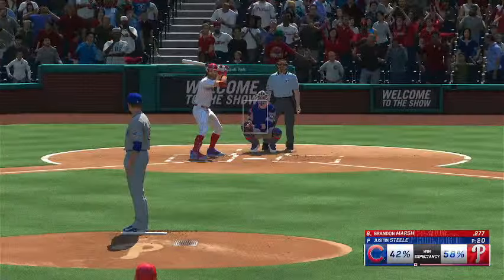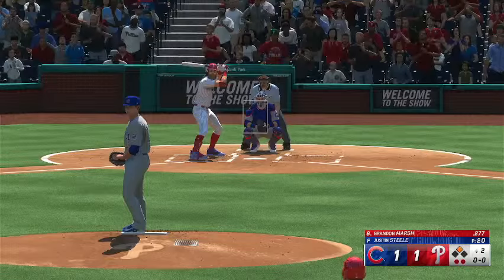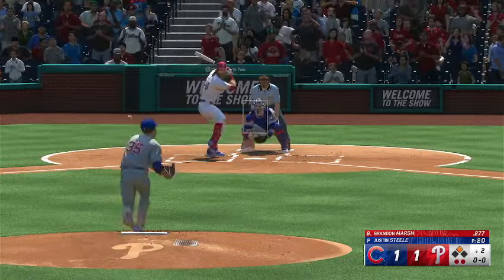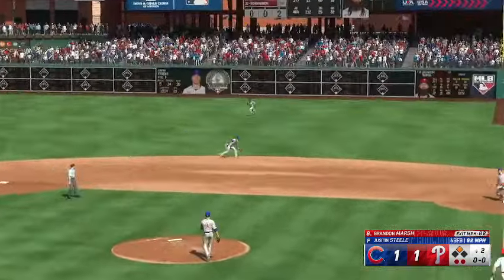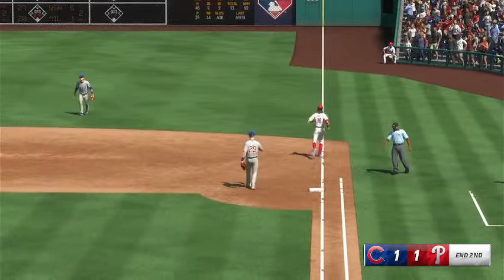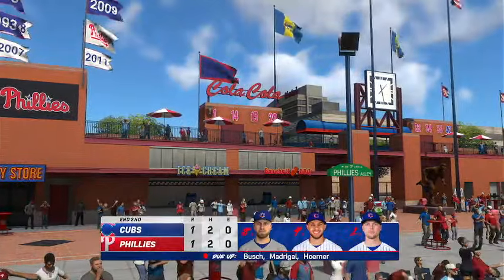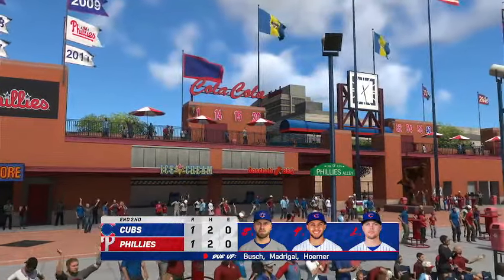Brandon Marsh steps to the plate. On the ground, right side corner. That's the inning, and they limit the damage. A run and a man left. We head on now to the top of the third. All tied.